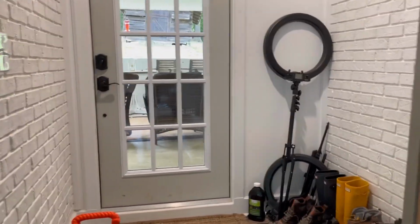I'm not gonna show you the back patio yet because I really wanna wait till it's nice weather, it's fall, it's beautiful, the leaves are changing. That's when I'm gonna show you kind of the updated outside of the house.